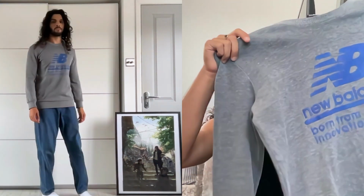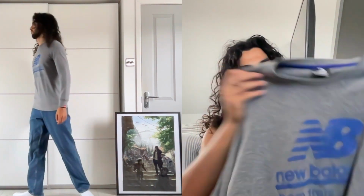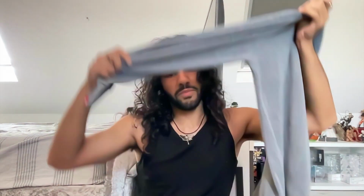The next thrifted item was this. It's a New Balance jumper, a grey jumper. You can tell it's been worn because everything's starting to crack. I don't think you can make it out on the camera, but the whole logo that's been printed on is starting to crack. Again, it's another thin jumper. I like wearing jumpers during the winter time, so it's just another one to be added to the collection.